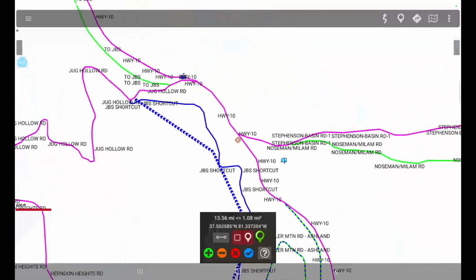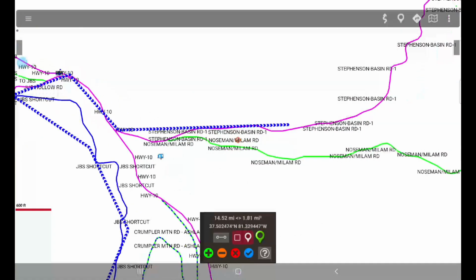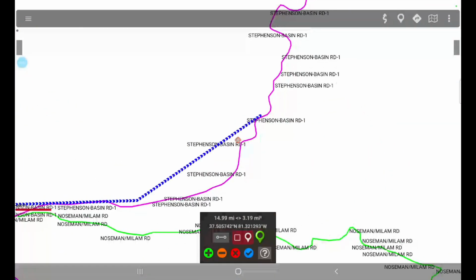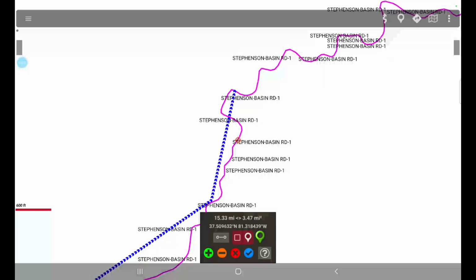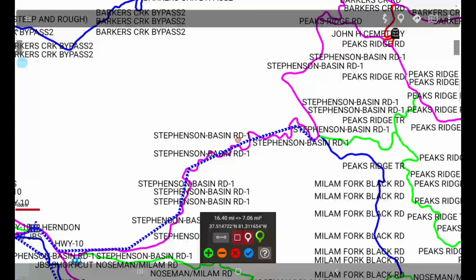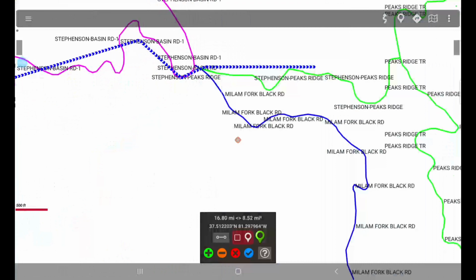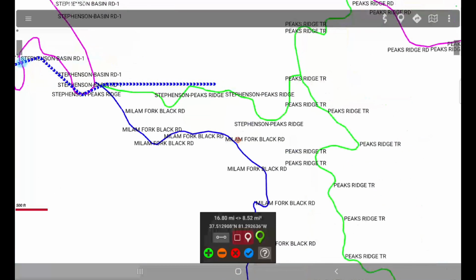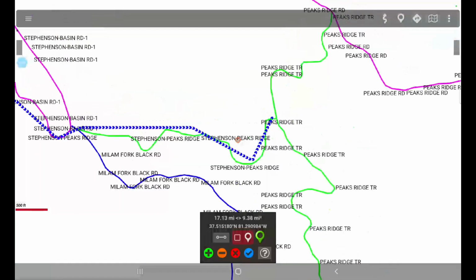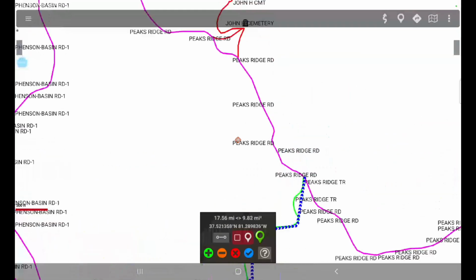Herndon. Come down to Herndon and took a left up on Stevenson Basin Road according to the map. I'm not sure if that's the actual name of the road, but that's what it's labeled on the map. It goes along the mountain pretty good ways there. It's a pretty windy road. And then we bared off on that green trail, Stevenson Peak Ridge. Followed it, cut over on it to Peaks Ridge Road.